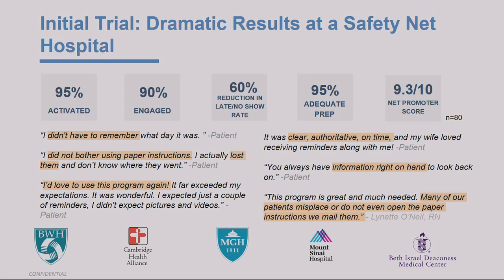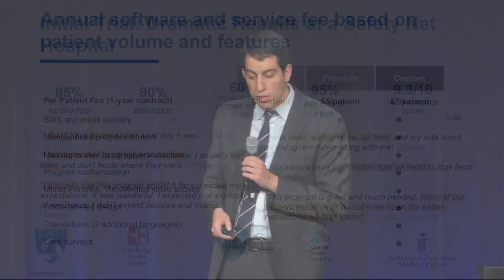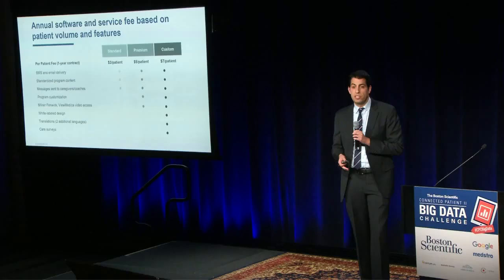And you can see some of the testimonials from the patients as well as the nurses, and on the bottom, some of the institutions that we're working with. Briefly, the price is between $3 and $7 per patient who uses the software, and the pricing varies depending on the type of features being utilized.